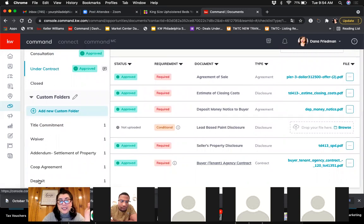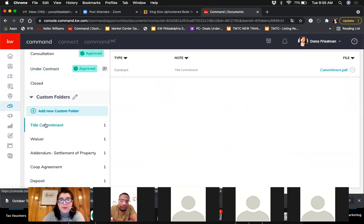So I have a copy of the deposit. I have my cooperation agreement. So this is the agreement between myself and the listing agent agreeing for my commission. Addendum. So we did do an addendum to extend settlement a few days. So I have my addendum in there. I have a waiver because they decided not to do a home inspection because this is a condo and he's an electrician and super handy. So I had him sign a waiver that I advised him to get a home inspection and he chose not to, as well as my title commitment.